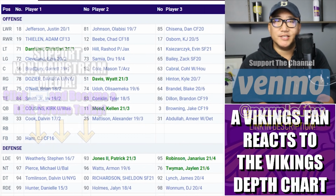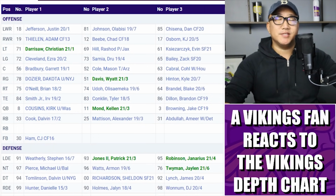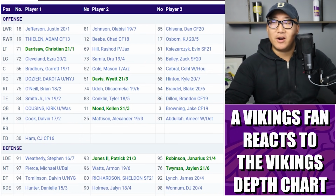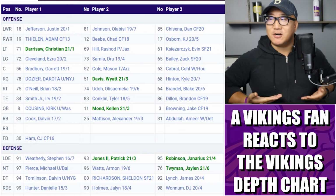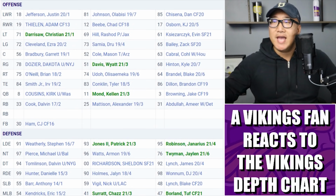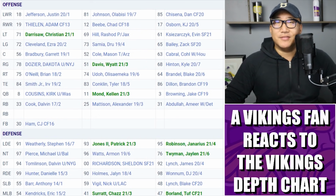So last week, we reacted to the other three depth charts of teams in the NFC North, the Bears, the Packers, and the Lions. And we thought it's only fair that a Vikings fan takes a look at the Vikings depth chart, even though the Vikings are stacked to the T's. I love it. But there are some spots where the Vikings are thick, T-H-I-C-C, and other spots where the Vikings are kind of thin. So let's take a look.